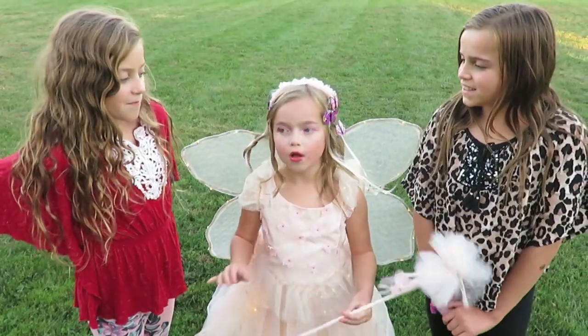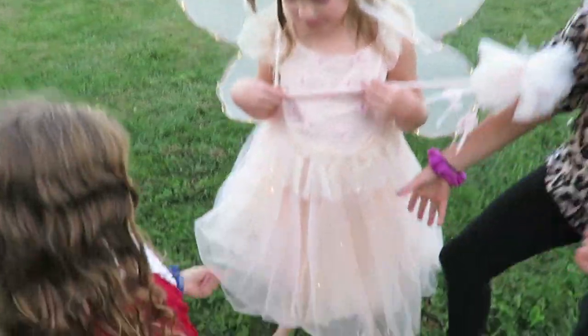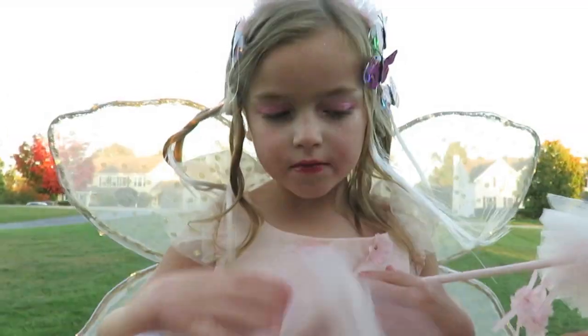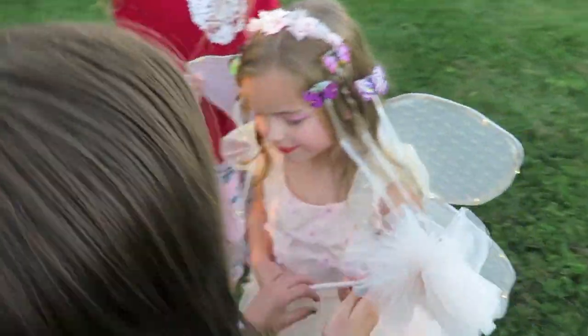Sisters are going to tell you all about my costume. Okay, so first, as you can see, the little dress lights up. The dress actually has lights inside of it. And it's really cool. It comes with a cute little wand. Bippity boppity boo. And the wings also light up too.